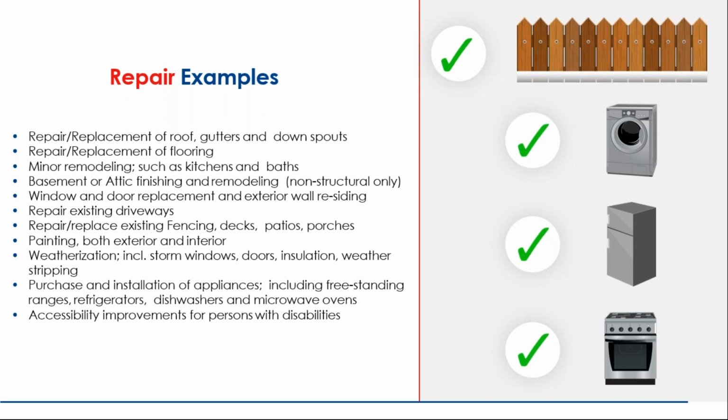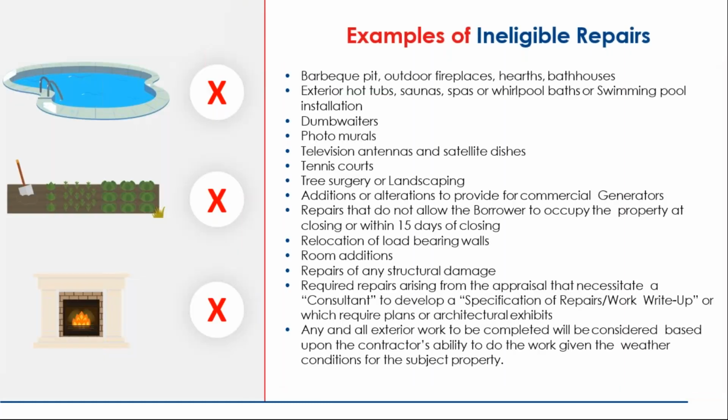You can, with a VA Reno, purchase and install appliances. If you are upgrading your kitchen, you can do freestanding ranges, refrigerators, dishwashers, and microwave ovens. They do not need to necessarily be built in. And for veterans with disabilities, we might be able to give you a ramp, and remove those stairs and put in a ramp to make your home more accessible. What can't we do?